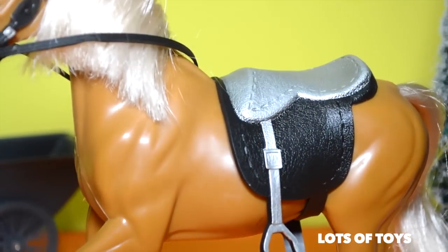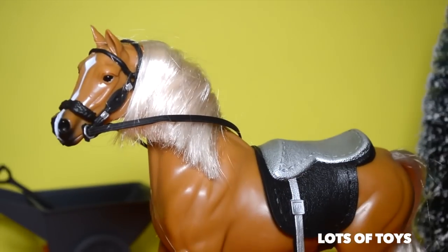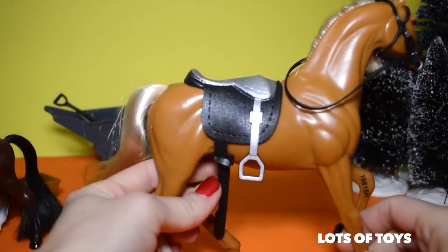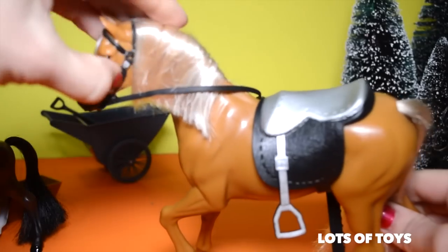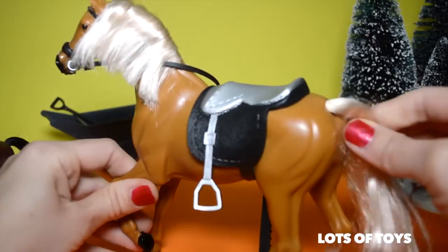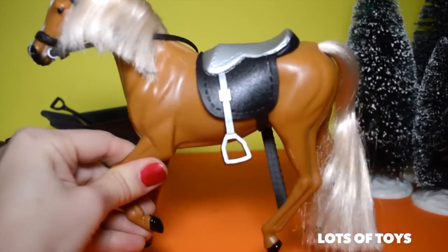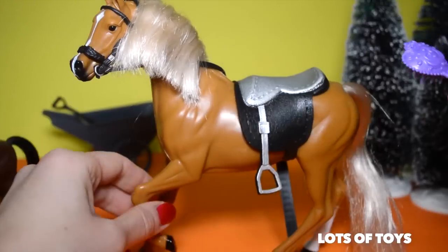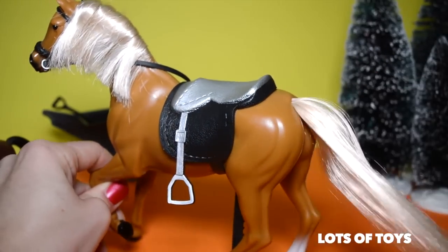Here's the first horse that's included, and this horse is beautiful. There's a saddle included with it, and you can remove this. It has long blonde hair that you can actually brush, as well as a blonde tail. We have a comb and a brush here, so let's go ahead and groom our horse.